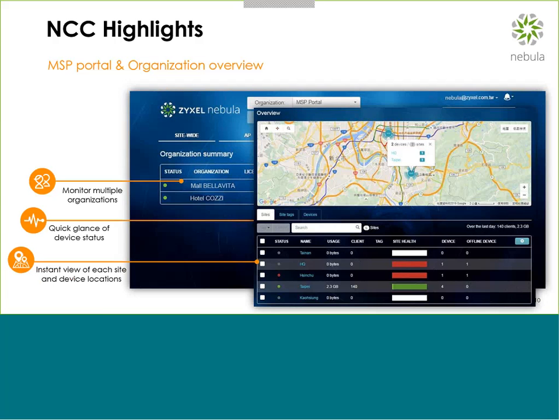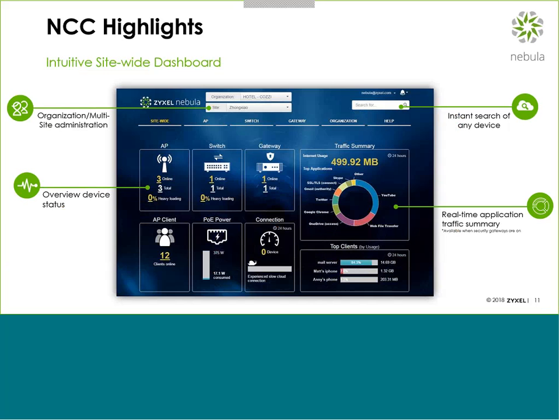And then when you drill down and choose one, you get a breakdown of all the sites under that customer. We have a Google Maps integration, so you can position your different sites globally on a map to make it easier to visualize where each location is. And then again, you get a snapshot broken down for each site under that customer, giving you an idea of what's going on.